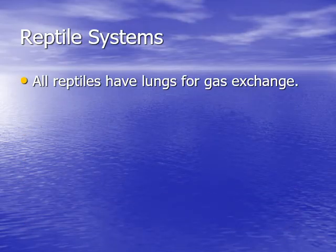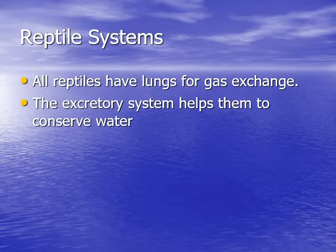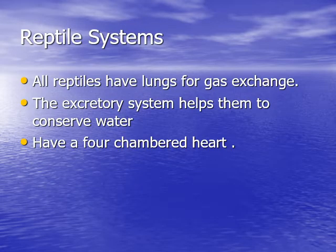So a couple facts about the little different organ systems that reptiles have. Reptiles have lungs for gas exchange. This is different than amphibians. Remember we said frogs and salamanders have gills for a while and then they develop lungs. Reptiles are going to have lungs throughout their entire life, so they're really well adapted for life on land. The excretory system of reptiles helps them conserve water. So when reptiles go to the bathroom, they're not going to be losing very much water. They're going to try to keep as much as they can on the inside of their body. And then reptiles are going to have a four-chambered heart, very similar to the four-chambered heart that we have.